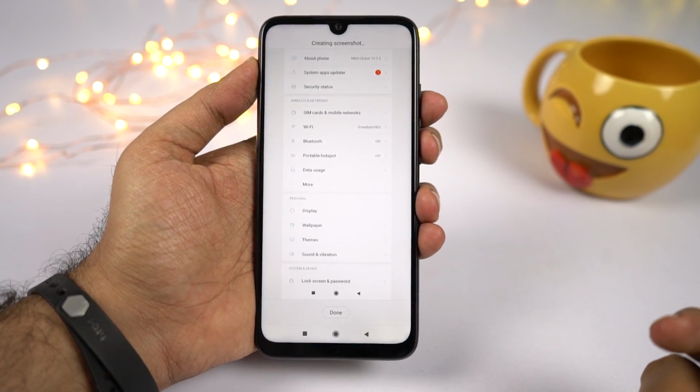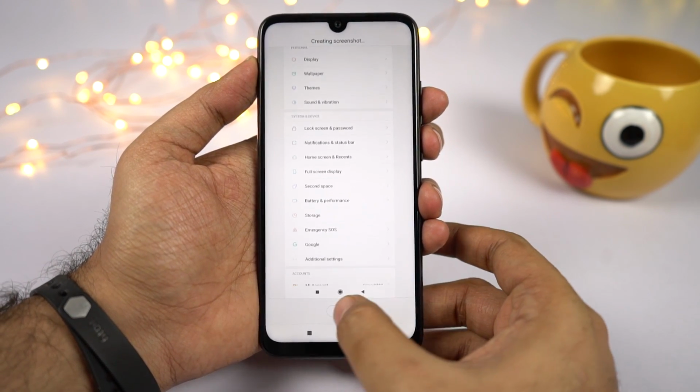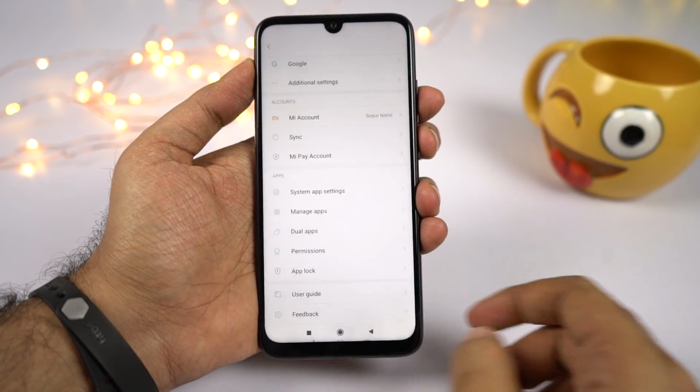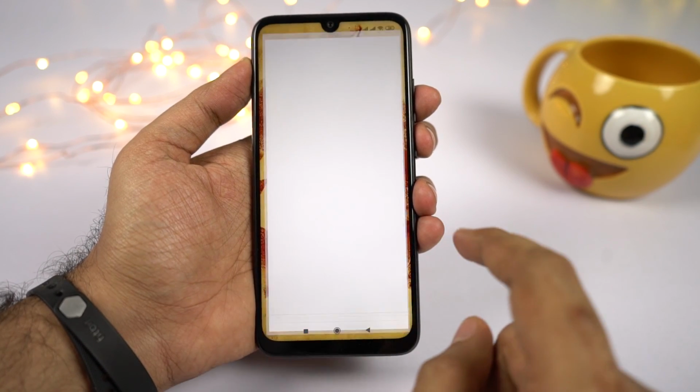Your phone will scroll the current application automatically and then take a long screenshot. If you want to stop in between, you can always click the done button and it will take a long screenshot up to that point. You can find those long screenshots along with your regular screenshots.